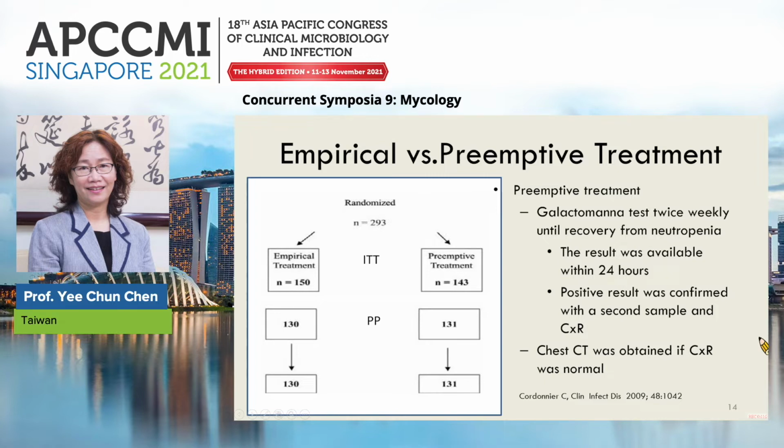The second study is more practical. They conduct a galactomannan test twice weekly until recovery from neutropenia. The author emphasized the result was available within 24 hours, and the positive result was confirmed with the second sample and the chest X-ray. And if the chest X-ray was normal, they will conduct chest CT scanning.